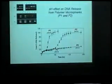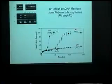Okay, so then we looked at how the DNA behaves inside the particles, and we extracted the DNA out of the particles at different time points to see if these DNAs remain active in terms of the conformation. We ran gels to see if they maintain the active conformation, because that's really important in terms of protein expression. So the bottom line is that we saw that a large portion of the DNA remains in the most active form, even up to 3-5 days of release.